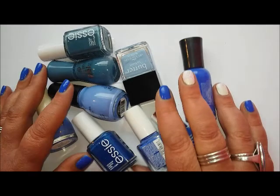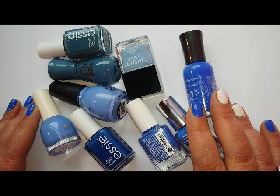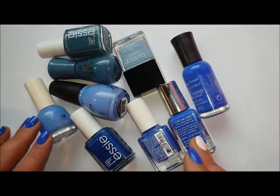What have we got here? So these are some different types of blue. There are 5 different types of blue here. I've got an Azure Blue, Baby Blue, Cerulean Blue, Cobalt Blue and Cornflower Blue. Can you tell which one's which?